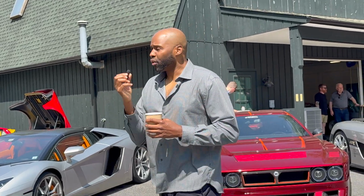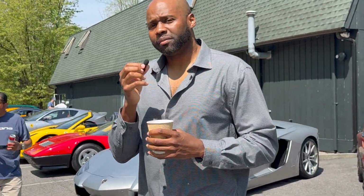I'm going to enjoy the rest of this day, and the rain happened to go away. So this is a great thing. More cars coming down the way. Thank you very much.